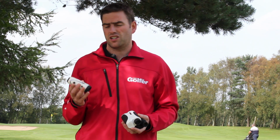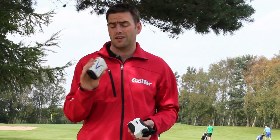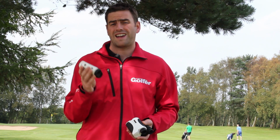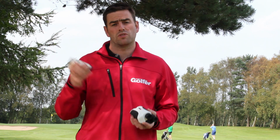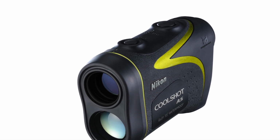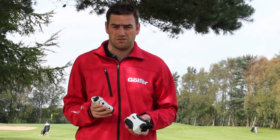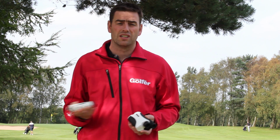So yeah, you see tour pros using these, like Ian Poulter is a user of the Nikon Cool Shot, which I've got here. The Nikon Cool Shot also comes with an AS version, which gives you the slope. So it does the adjusted yardages for if you've got a slope downhill or uphill. They're actually illegal for use in competitions, so you can't use those.